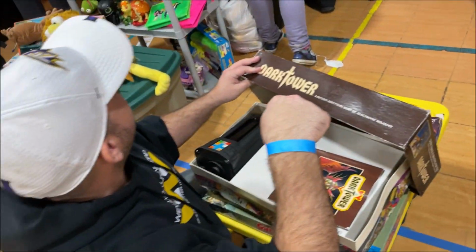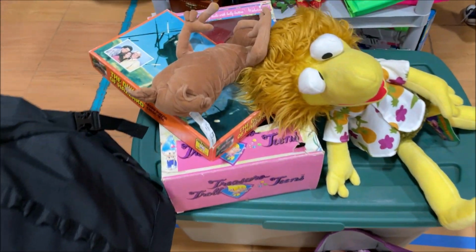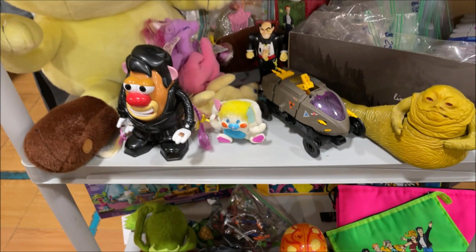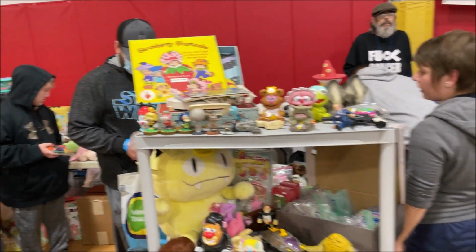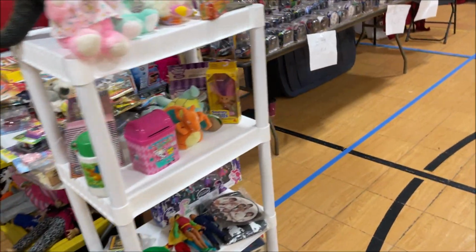I see how complete this is. How complete is it? How much on the cake? 500. Okay.